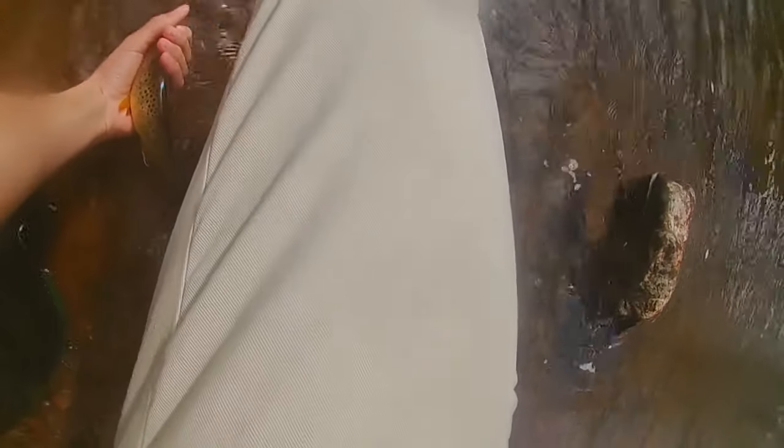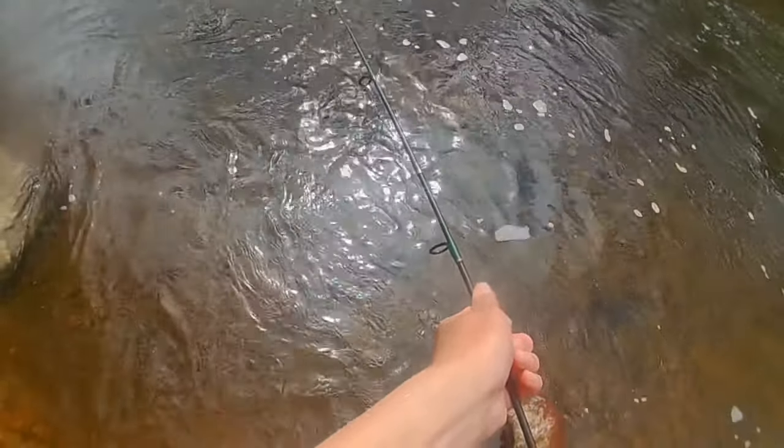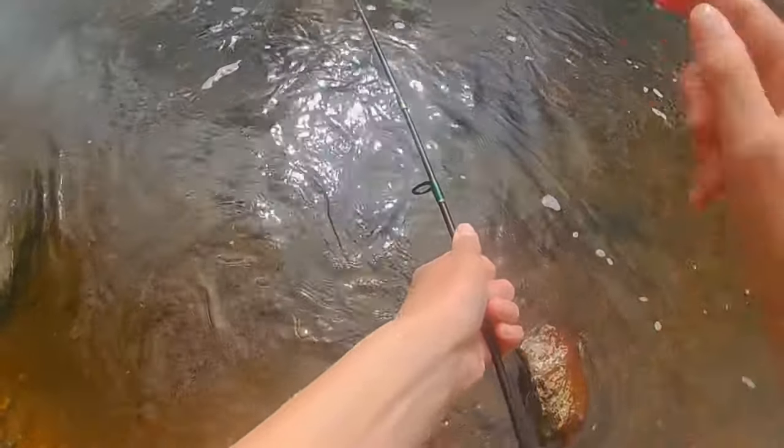There he goes, right behind that rock. Whew. Man, those things fight hard. Often healthy. Man, the fight on this rod is just awesome, guys. Well, let's get back to fishing. I thought this spot looked good.